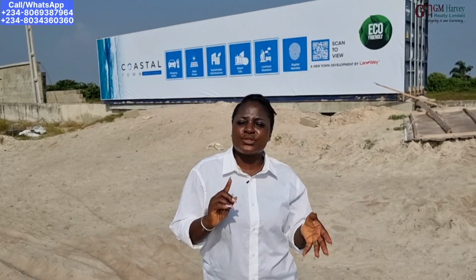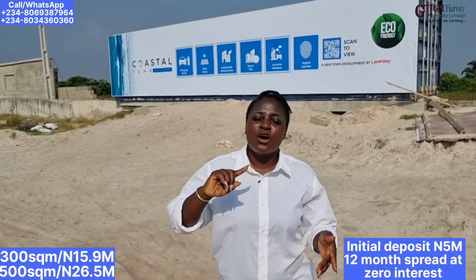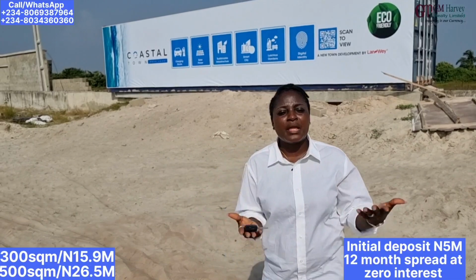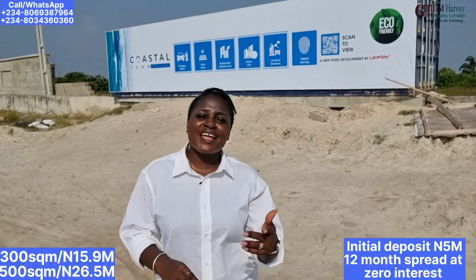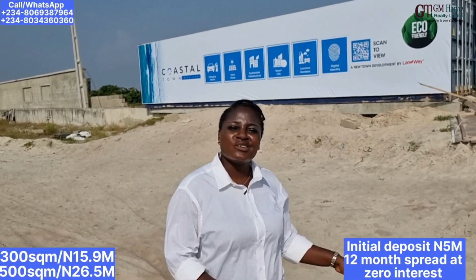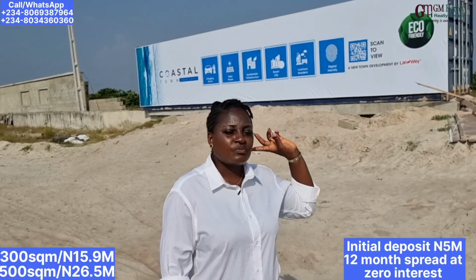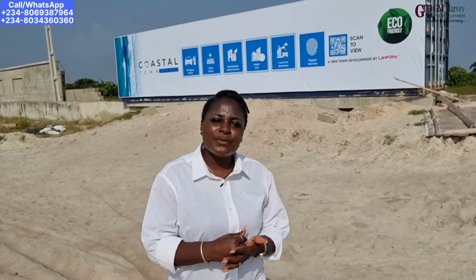Remember, you can key into the 300 square meter for 15.9 million and the 500 square meter for 26.5 million. The initial deposit is 5 million, and you can spread the payment up to 12 months at zero interest. I'd like to let you know that from the 1st of January, all prices of land will be going up. In fact, this one will be going up from 26.5 million to 30 million naira. And so now is the time.